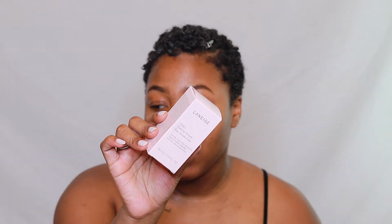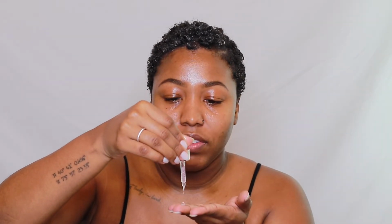Ooh, I almost forgot. I also picked up the LANEIGE glowy makeup serum. This I did not use. I have not tried it out yet. So let's try this out. I'm going to take a couple of drops, like 3. That's good. And apply that. It doesn't really smell like anything.